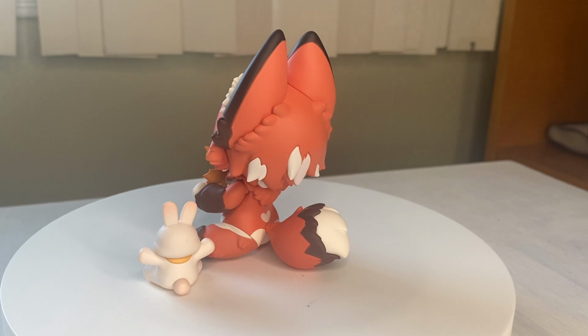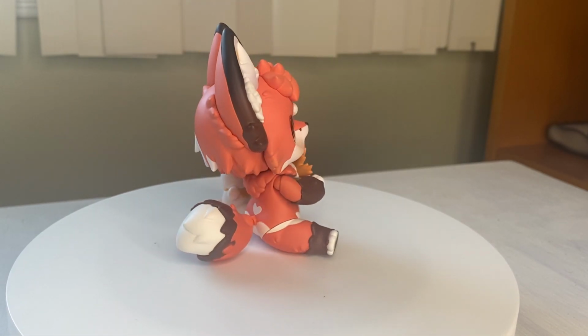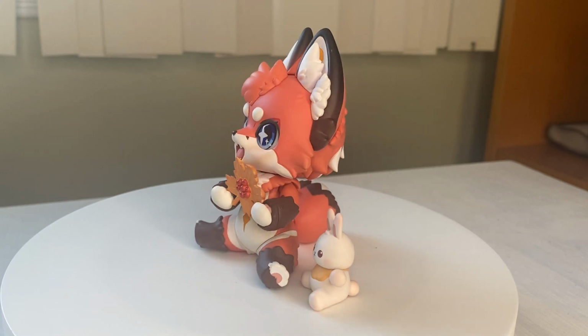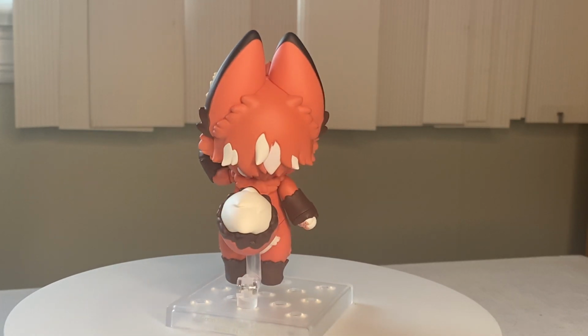So yes, here he is, and looking absolutely adorable. I think this is probably one of the cutest Nendoroids in my collection. They did a fantastic job with him overall. He comes with multiple facial expressions. He has a smiling faceplate, a faceplate with his tongue sticking out, and the one I have him with is an exciting facial expression. He really doesn't come with too many other notable accessories. He does have his little stuffed rabbit whose name is Barry, and a pile of berries on a leaf.